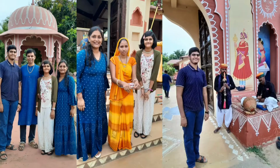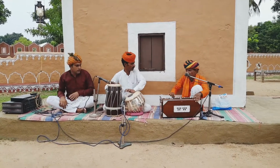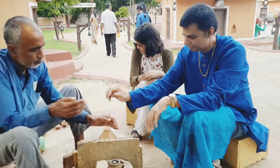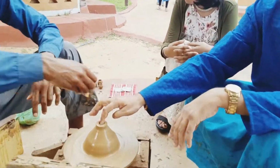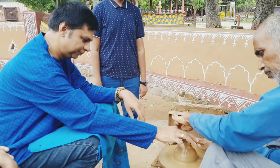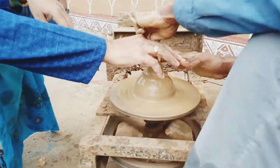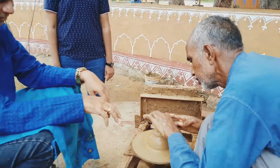After buying the ticket, we can enter the Royal Chitran, where we can hear the pleasant music played by these wonderful people. Here you can experience the beautiful, memorable pottery work. You can even make small pots or diyas. It's really beautiful. You can carry these little diyas or pots home as the best souvenir. Here we can really experience a beautiful time making our own pots. It is really amazing.